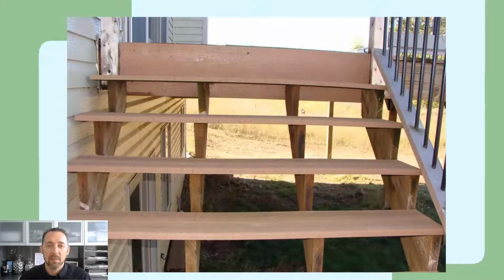Not a safe detail. For this deck, there's a big space here. Now, side note, why do home inspectors talk about the spacing on stairways? I used to get it in my head that you didn't want a kid to get their head stuck in there. I thought it's a child safety issue. We don't want a kid getting their head stuck.